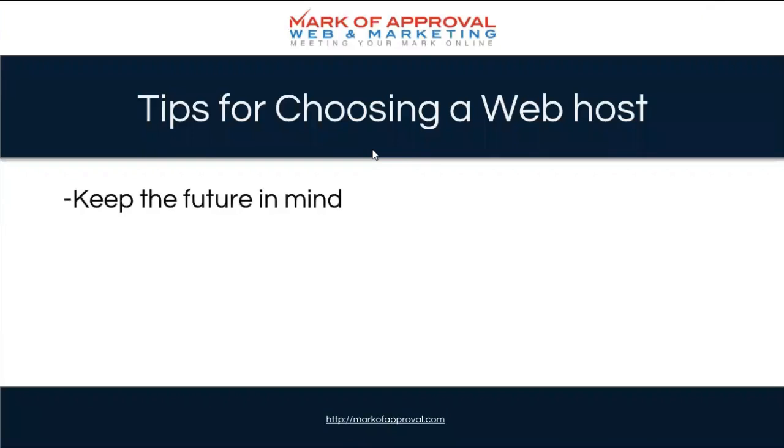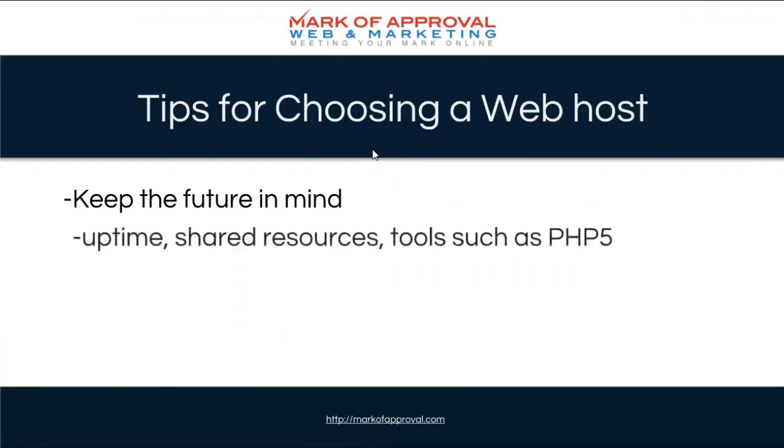Keep the future in mind. So you want to make sure you can scale up. For example, let's look at some of the things I mean by this. You want to look at your uptime. It should have 99% or around there uptime, maybe 97% uptime. There's no such thing as 100% uptime. All servers will go down occasionally. You've got to be prepared for that.